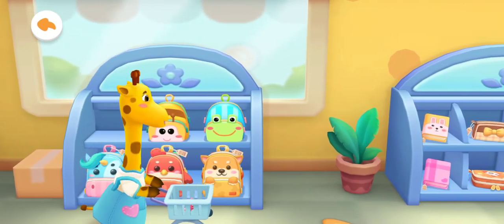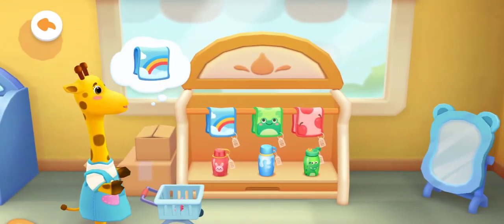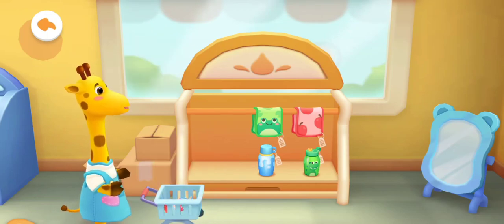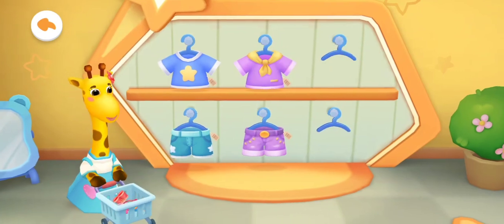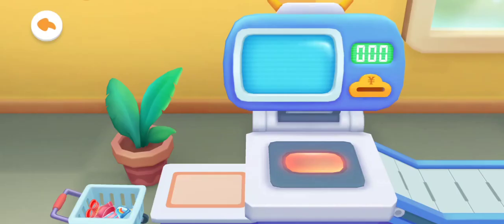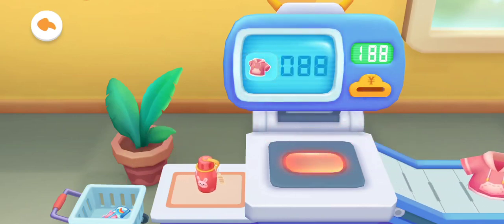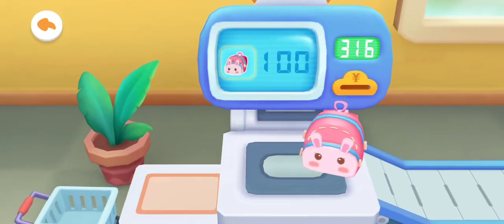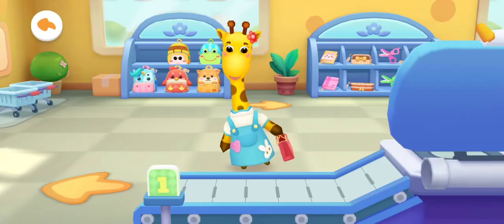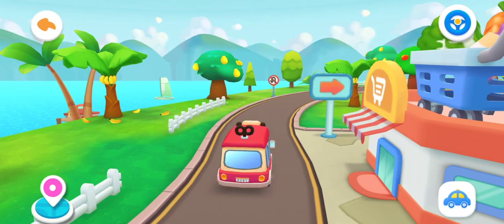School bag. Towel. Water bottle. Top. Pants. Put the items here. Money into the coin slot. I bought everything I need. Thank you. I bought everything I need. Let's get on the bus.